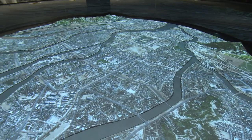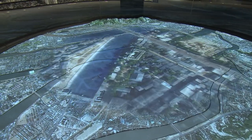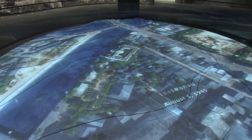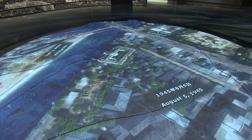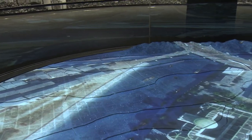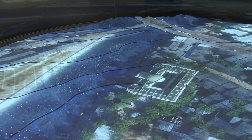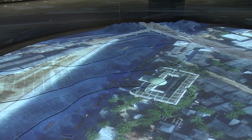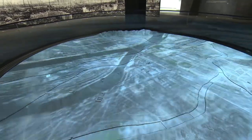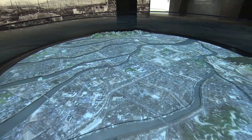It was a very hot summer day. The cicadas were very loud. And here you can see two places that Annalise introduced you to earlier: the Aioi Bridge, which was the original target of the bombing, and the Hiroshima Prefectural Industrial Promotion Hall here, which was probably the most gorgeous building in Hiroshima, sort of like Times Square. Now we're going to watch the bomb drop.